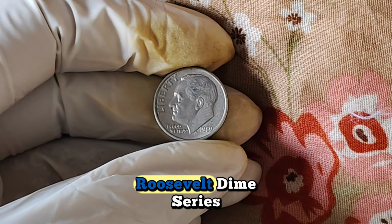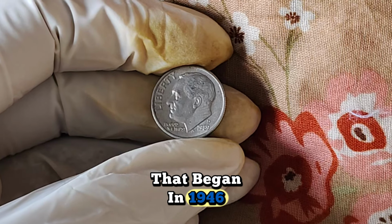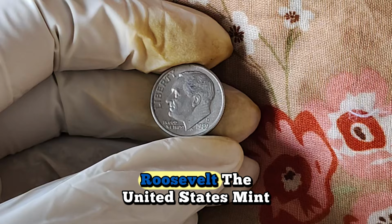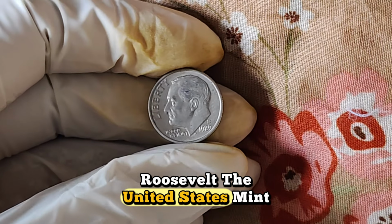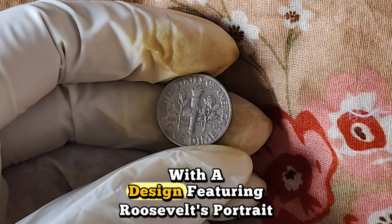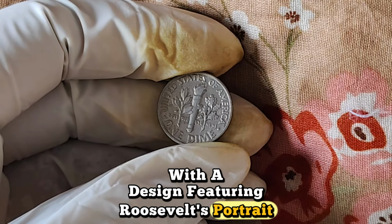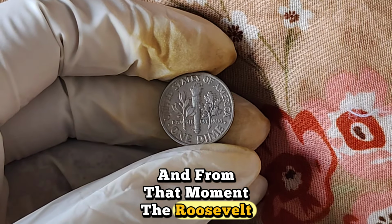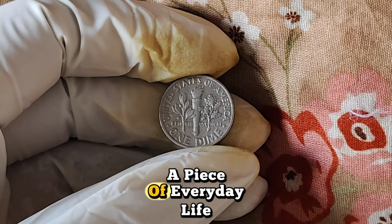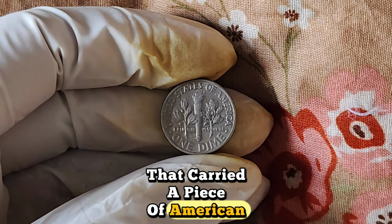It's part of the Roosevelt dime series that began in 1946, the year following the death of President Franklin D. Roosevelt. The United States Mint decided to honor the late president by replacing the Mercury dime with a design featuring Roosevelt's portrait. And from that moment, the Roosevelt dime became the standard 10-cent coin in circulation, a piece of everyday life that carried a piece of American legacy.